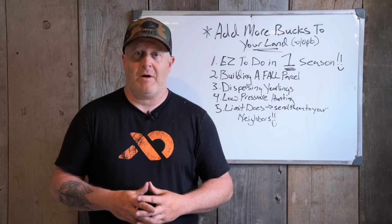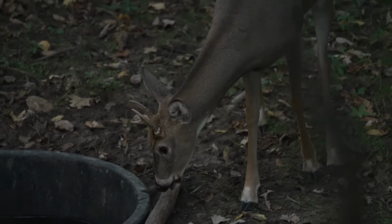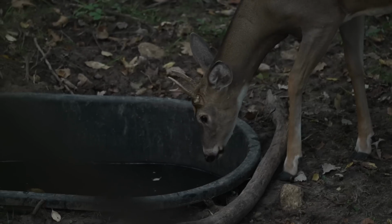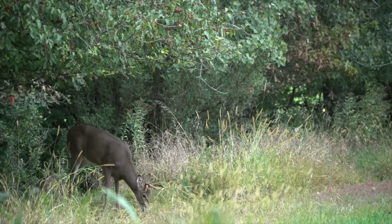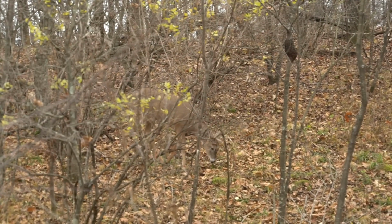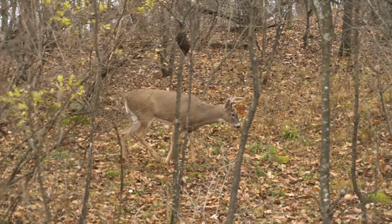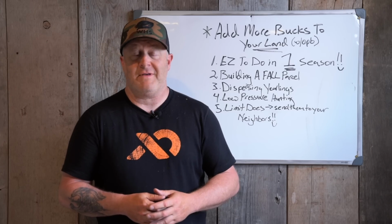You know how you add them up is by dispersing yearling bucks. In a wilderness area like that, dispersing yearling bucks will travel miles to find a new home. In an ag setting, it's typically about 1.5 miles. That's a statistical average of how far those yearling bucks will travel. And why are they traveling? Why are they dispersing? Because the mothers kick them out of the herd. If the mother's still alive, they'll kick them out 90% of the time. If the mother's dead, they'll stay about 70% of the time.